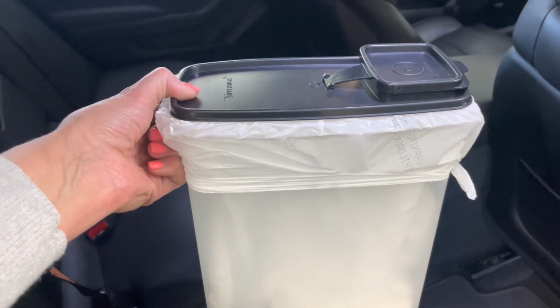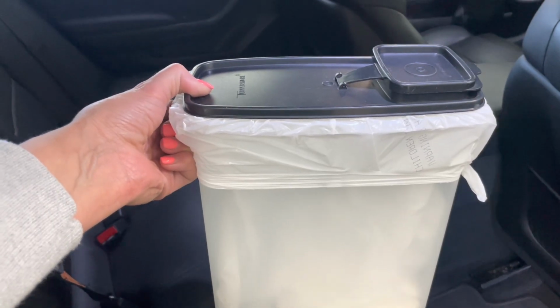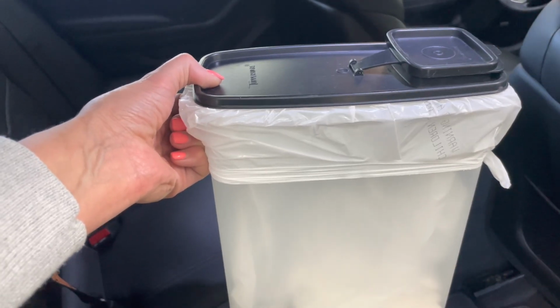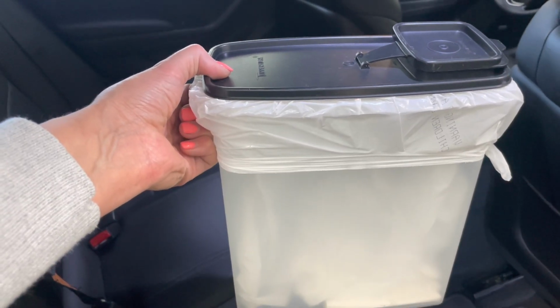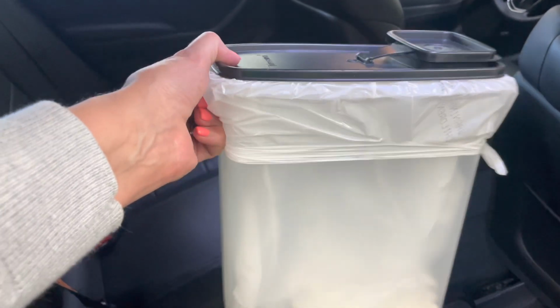But if that's not quite enough for you and you want something a little sturdier, then I would recommend using a cereal container. Now, these come in different sizes, and I know if you're in a smaller car, you might not want the largest one they make, but these are so sturdy, and you don't have to worry about any leaks coming out the bottom of your sack, and you can also keep your extra sacks at the bottom of the cereal container for next time.